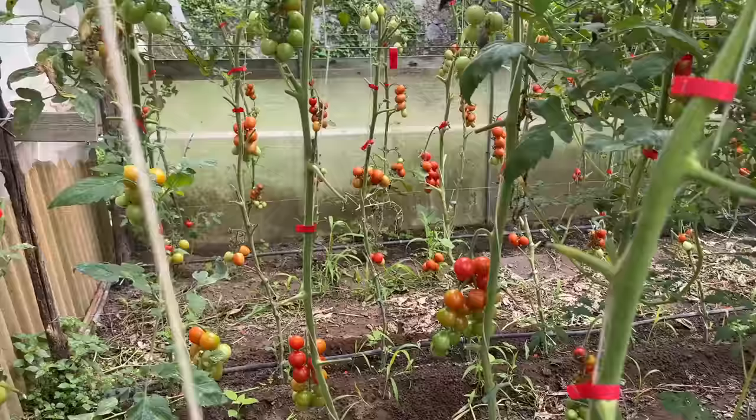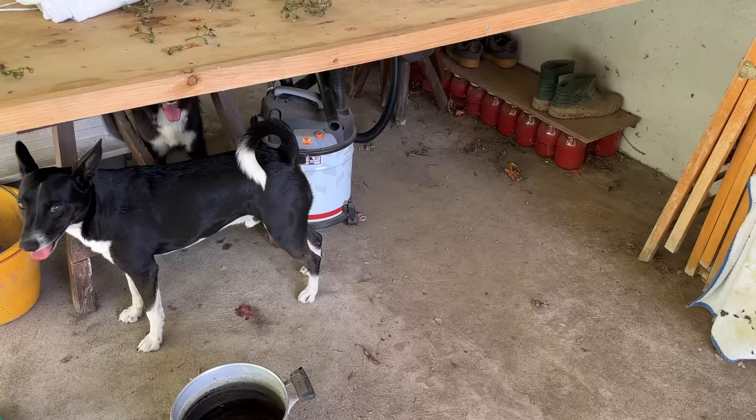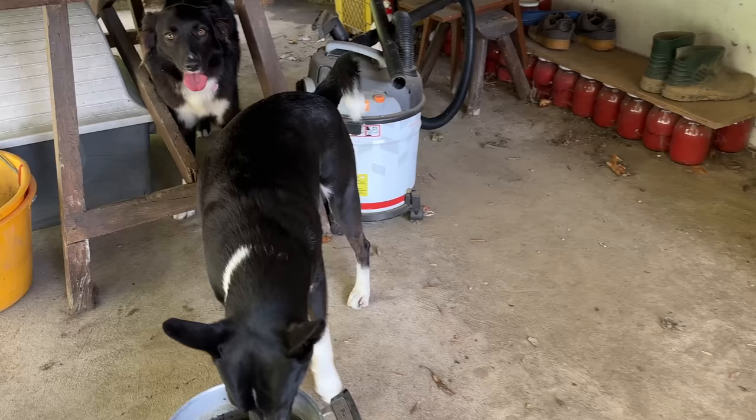And just like that, it's time for our annual tomato harvest again. It seems like no time has passed at all since we were doing this last year. But the dwindling amount of jars left under the table prove that it's time to start canning again.